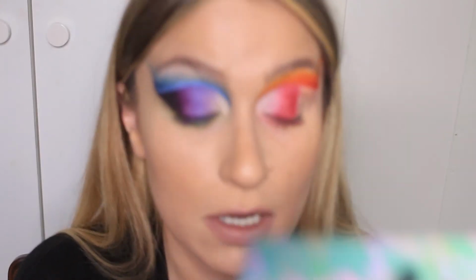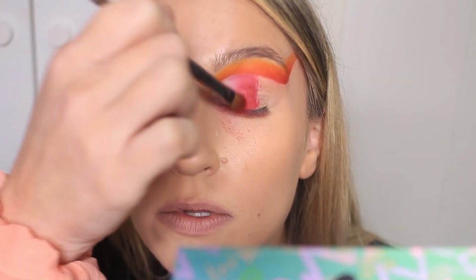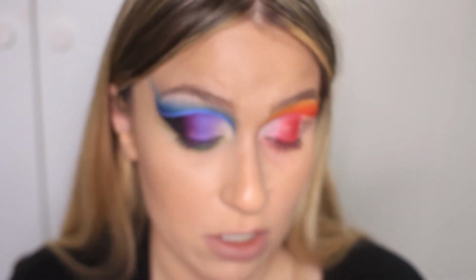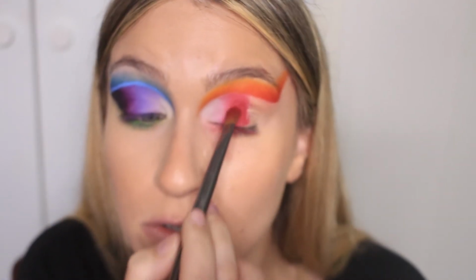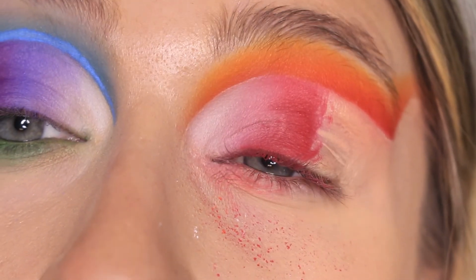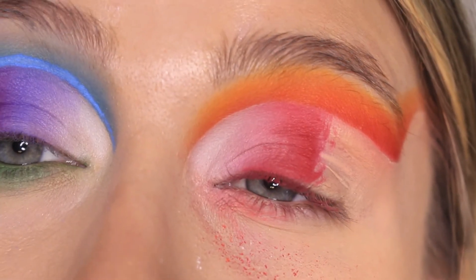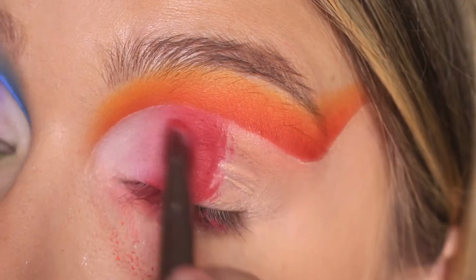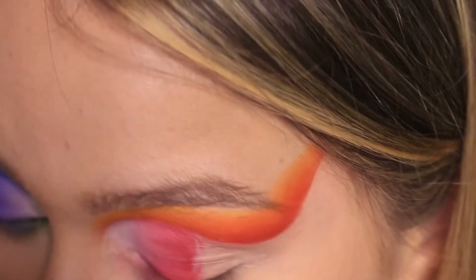This one is a tiny bit patchy. It seems to be coming off, the more I go over it. I don't know why. There's just this patch in the middle. I think I have a dry eyelid or something, but it's just not sticking to it. No, it was going so well. Why? Can you see that patch there? It just won't stick, and it looks like a disaster. Oh dear, what am I going to do? I'm going to try and pack this on. No, it's not having it. Okay, no, this shade is not going well.